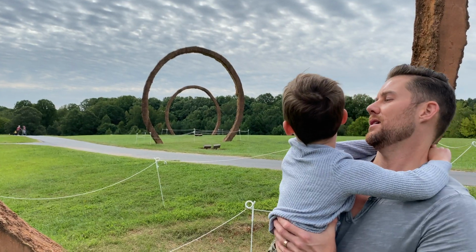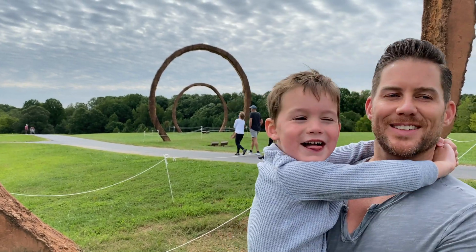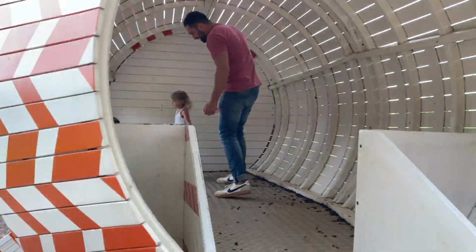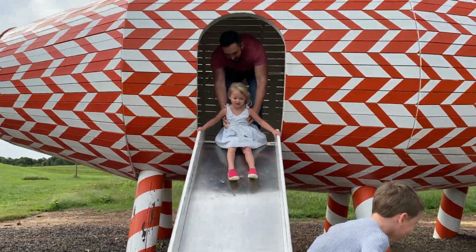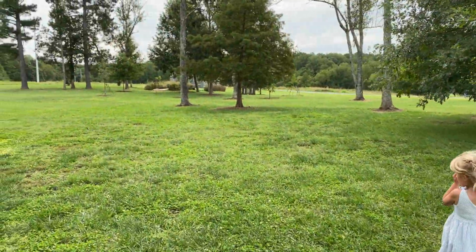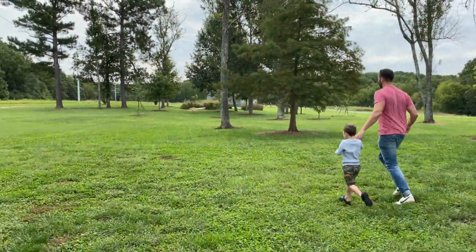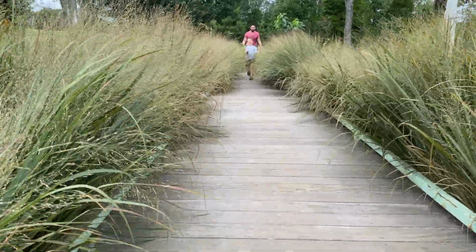Does it make you want a donut? Yeah. I want a donut. You want a donut? Woo-hoo! Dad tip, always make time for wiggle breaks.